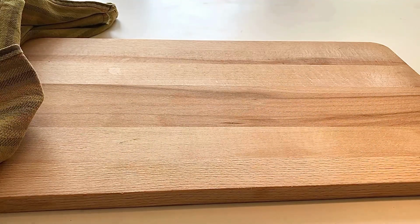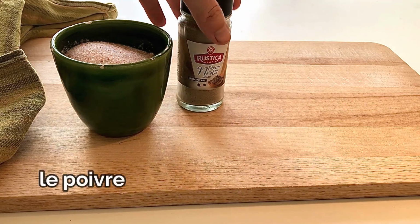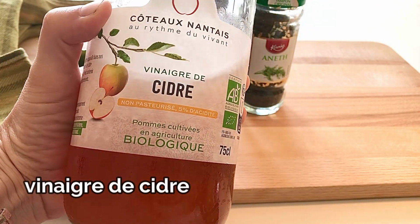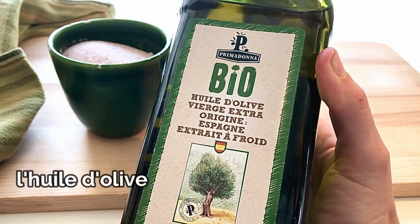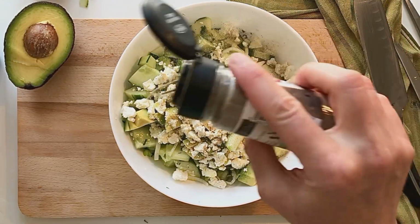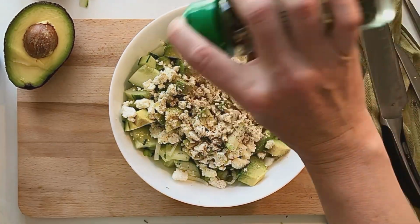Here are the seasonings: salt, le sel, pepper, le poivre, dill, aneth, apple cider vinegar, vinaigre de cidre, and olive oil, huile d'olive. Hey listen, if you're missing some of these non-essential ingredients, don't worry. Remember, this is French cuisine made simple. The extra stuff just adds that extra ooh la la to the salad.